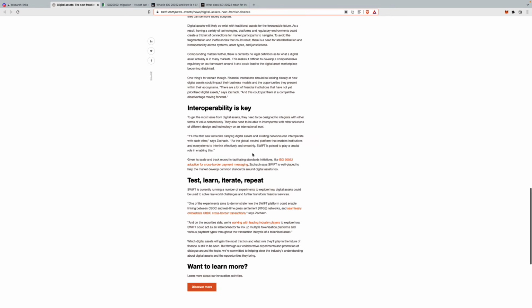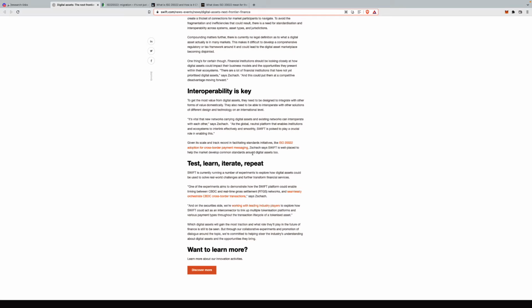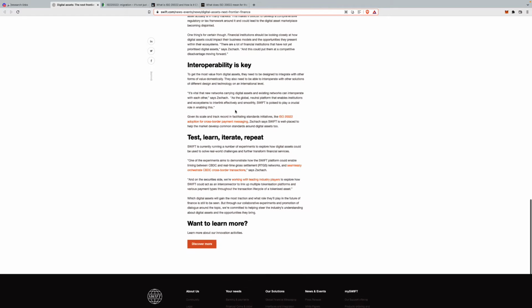Interoperability is key, and that's what Interledger protocol does from Ripple. It enables interoperability between all different types of payment systems. So to get the most value from digital assets, they need to be designed to integrate with other forms of value domestically. They need to be able to interoperate with other solutions of different design and technology on an international level. So it's vital that new networks carrying digital assets and existing networks can interoperate with each other.